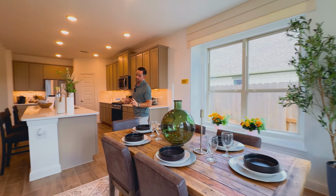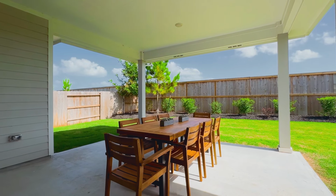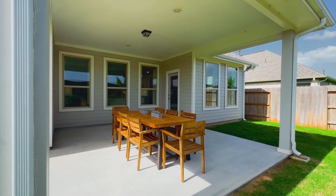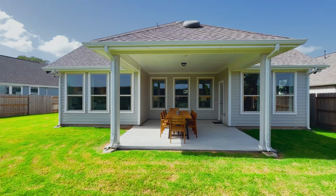Now, what is impressive though, that makes up for it in my opinion, is this outdoor patio. It has an outdoor dining table that's much larger. It's got plenty of space out here. So this is huge. You got this oversized covered patio. You got an 8-seater table. And then really good sized yard too.